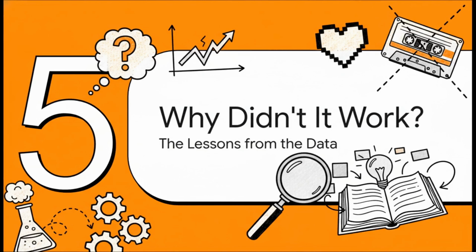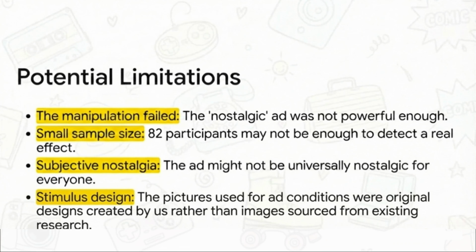So, after all of that, none of the big ideas were supported. Was this experiment a failure? Absolutely not. In science, finding nothing is still finding something really important. So let's break down the valuable lessons we can actually learn from this. There are a few key reasons that could explain these results. First, and this is probably the biggest one, the manipulation just failed. The nostalgic ad just wasn't nostalgic enough. Second, a sample size of 82 people is pretty small, especially when you're looking for subtle effects. The study just might not have had enough power.